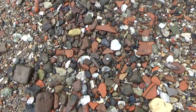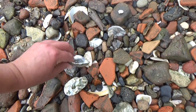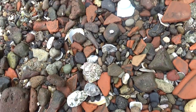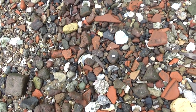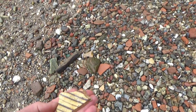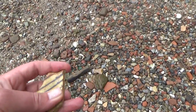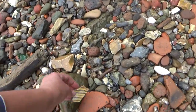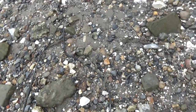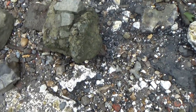So as you can see here, there's lots of oyster shells. People used to snack on those frequently. Poor man's popcorn when they went to watch a Shakespearean play at the Globe. Slipware. Now there's lots of old metal around here. Apparently this part of the foreshore was quite known for boat building amongst other things.